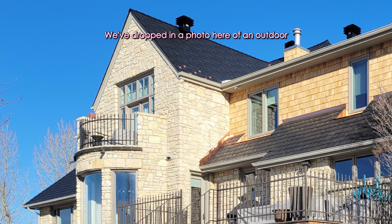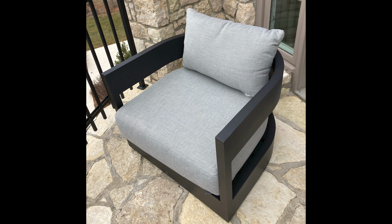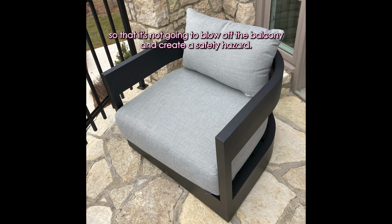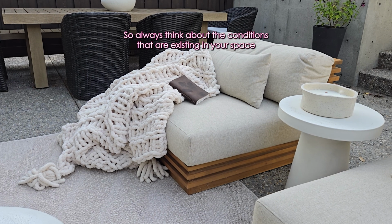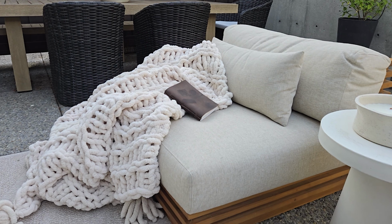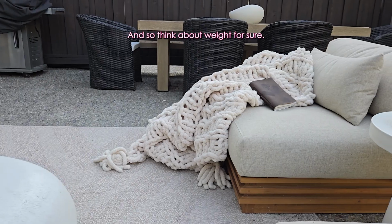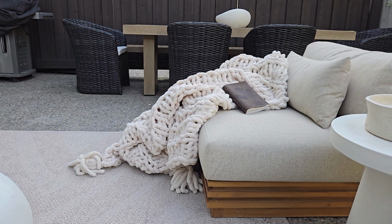We've dropped in a photo here of an outdoor view area that is spectacular. But also, this is a high wind area, so we put in very heavy furniture so that it's not going to blow off the balcony and create a safety hazard. So always think about the conditions that are existing in your space before you specify materials. And so think about weight for sure.